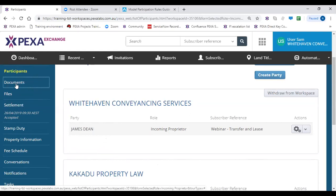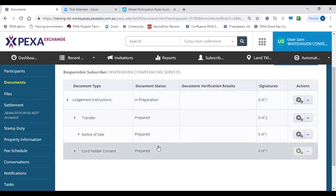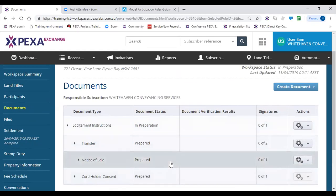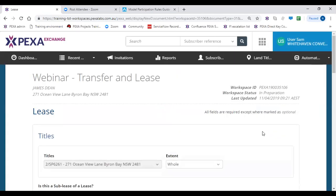So in the documents screen, when I go there, what I'm going to see is that my transfer has already been created, transferring the property from the existing proprietors on title, Margaret and Maxwell Black, to my client, James Dean. The caveat holder consent has already been prepared within this workspace. So all I would need to do is go in there and make sure that I have prepared the lease. When I create that document, it is exactly the same details as what we went through before. The lease looks no different.